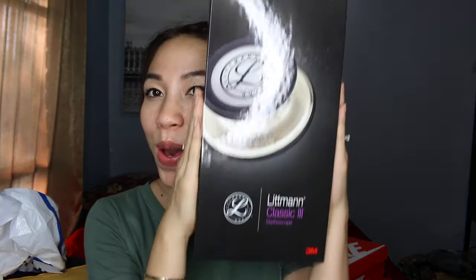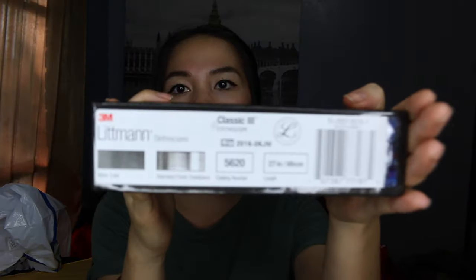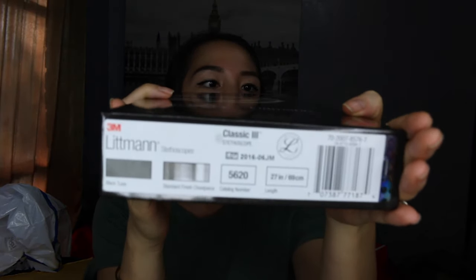And then the next thing I'm really excited about, I just threw all this stuff there, but I ordered this off of Amazon. My stethoscope. It's black. I like black things. No, I'm wearing green today, but this. I was going to get it personalized, but then I thought it was gonna take too long, so I'll just take the regular. So let me open this box up. I already opened it because I was excited, but this is the classic 3 Littmann stethoscope, and this is how it looks inside.